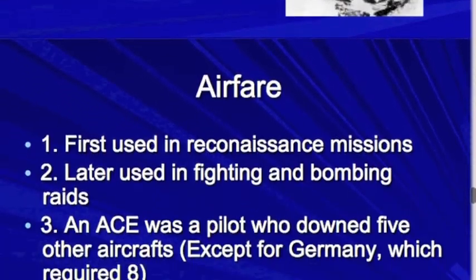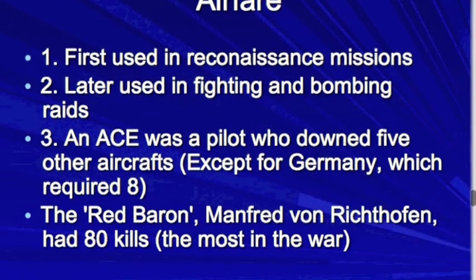Now, airfare is really interesting because it was only invented right prior to World War I. It was still very new. They used it originally for reconnaissance missions. In other words, to fly low and slow over the enemy's trenches and see how their trenches are laid out, where their artillery is, how many tanks they have. They later used it for fighting and bombing.